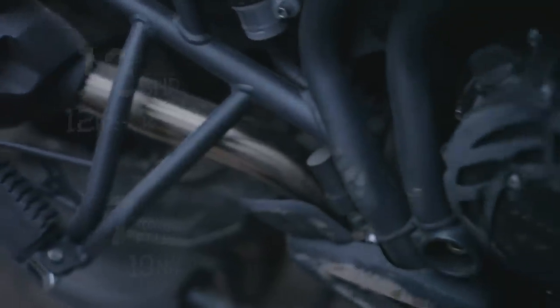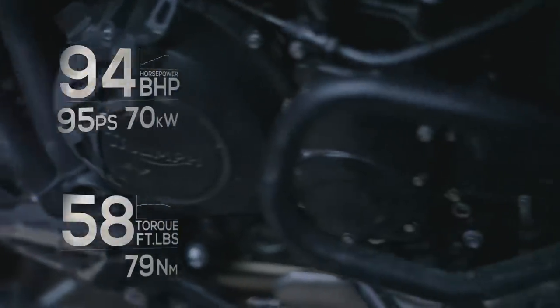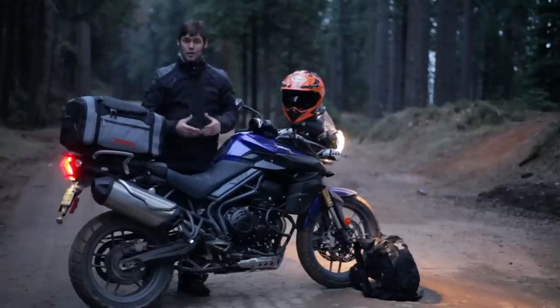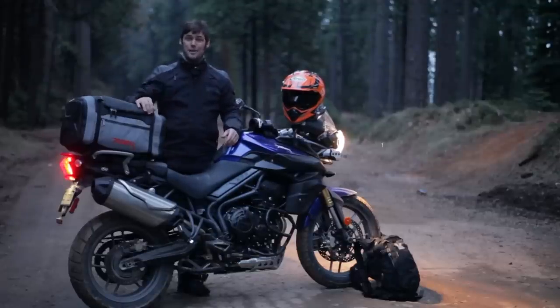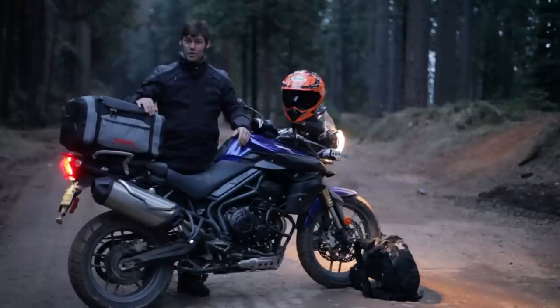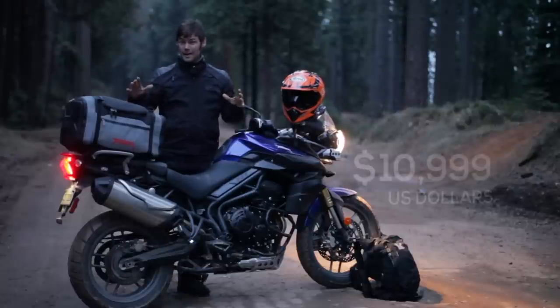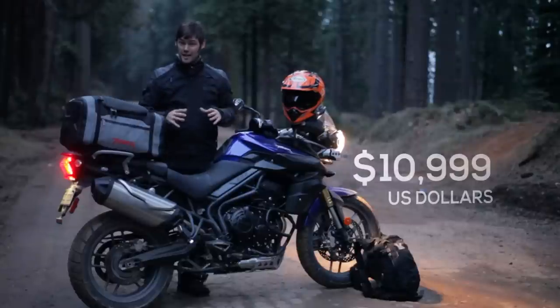And the engine has power all the way through. I've been spending a lot of my time at the bottom of the power range, really. There's so much power there, lots of torque. So you've got no need to just scream the hell out of it because, you know, there's a lot of engine already. Now, there are bigger adventure bikes on the market, but like I said, this is smaller, it's lighter, it's easier to manage, and that's a great thing.